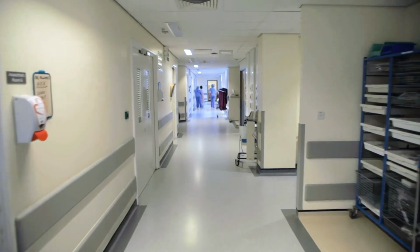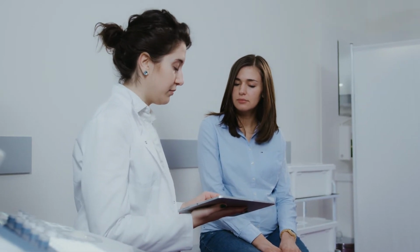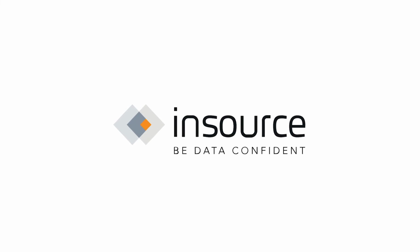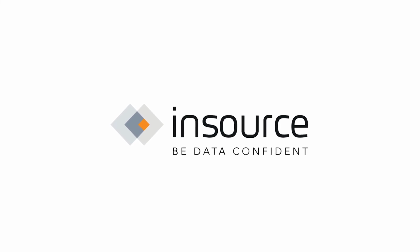It's patients. At Insource, we are immensely proud of our NHS expertise, and we fully support the government's Data Saves Lives strategy. We are committed to making the huge wealth of NHS data easily accessible to frontline staff, so they can improve efficiencies across the service and make the best possible patient care decisions. With Insource, you can be data confident.